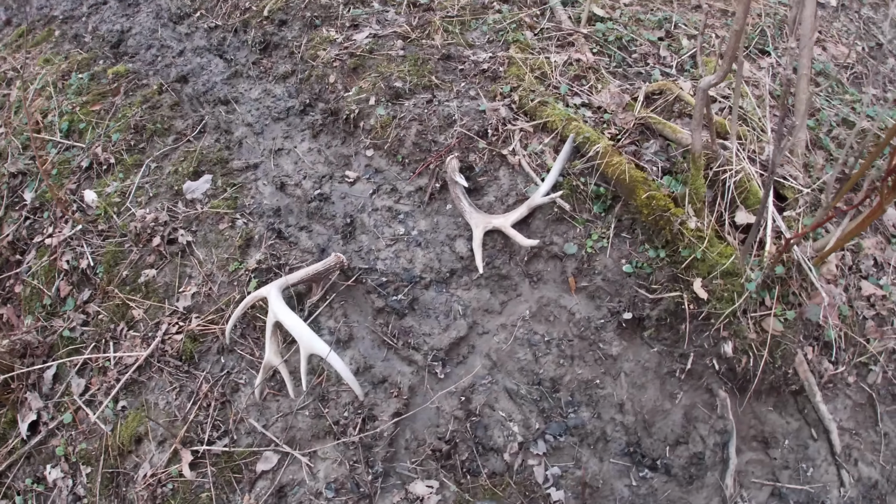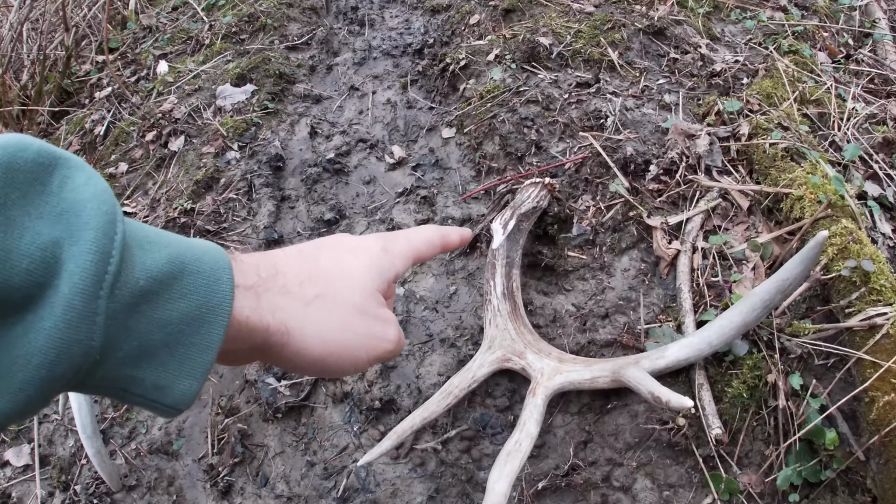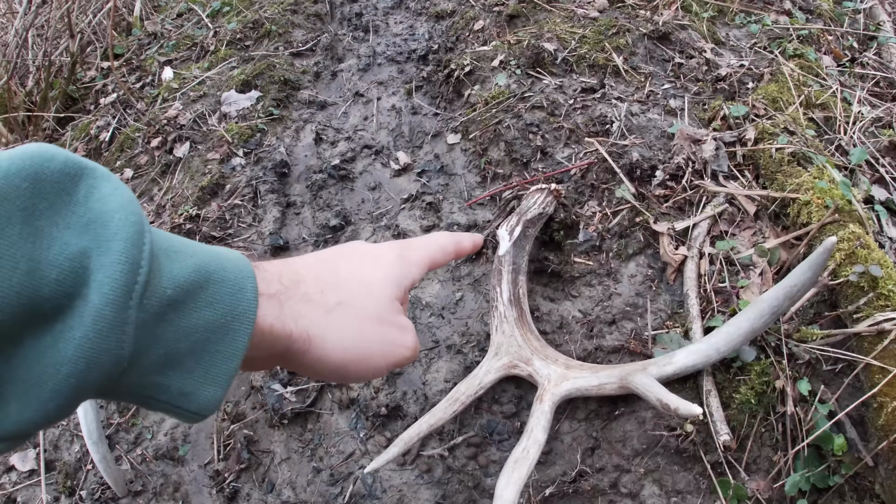What a cool set of sheds. It's too bad that a squirrel or something chewed on that already, but you know what is even more exciting about these sheds is that this is going to be one of the top bucks next year for us to be hunting. You know, all the neighbors and everybody. This is going to be the one everybody's after.